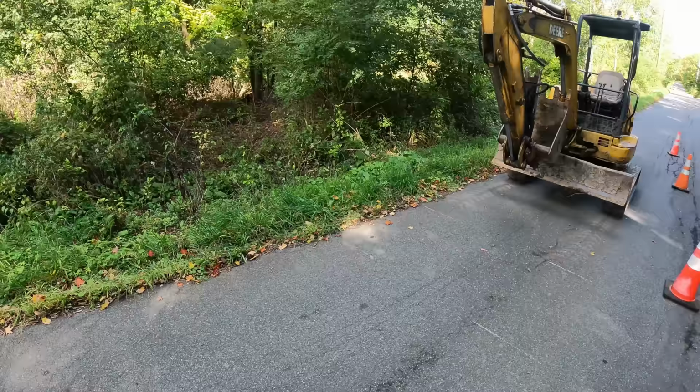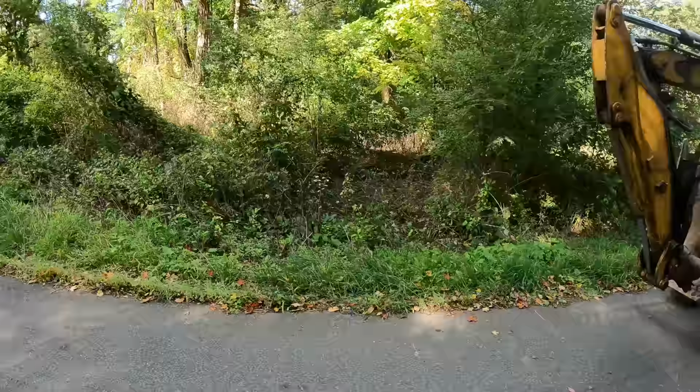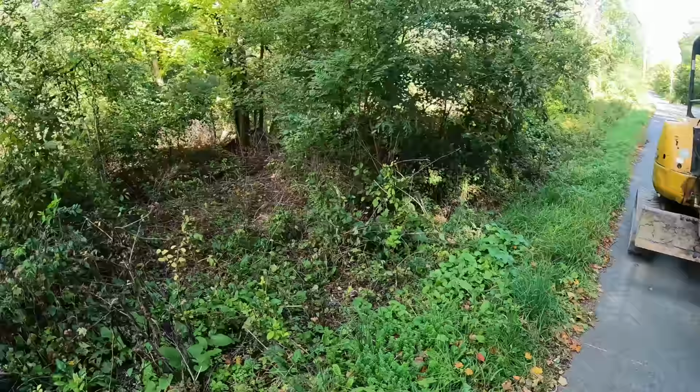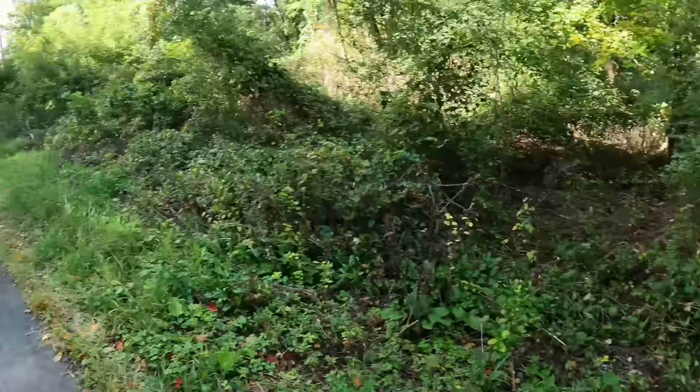A machine like this is perfect for the first day of a job like this, because you can come in, you can use the blade to get the ground scraped up. You can use the thumb to get the brush and trees moved out. And just in general, you can do a lot of damage with this for the first day. Once you clear out a spot where you can pull in a truck and trailer, then you can bring bigger equipment. But this is the perfect way to start out: pickup truck and mini excavator.